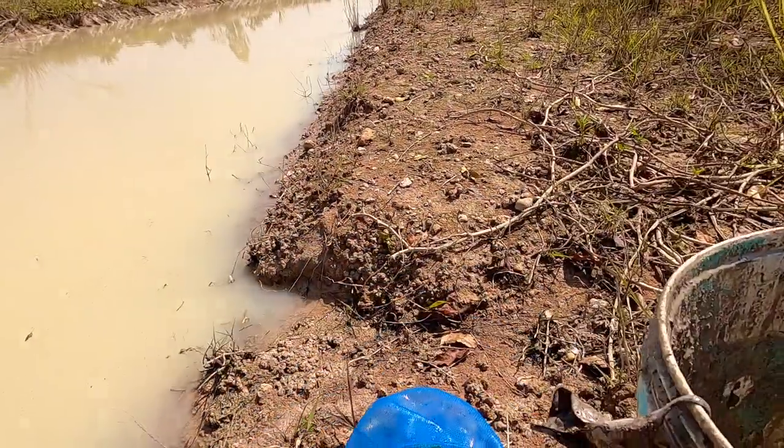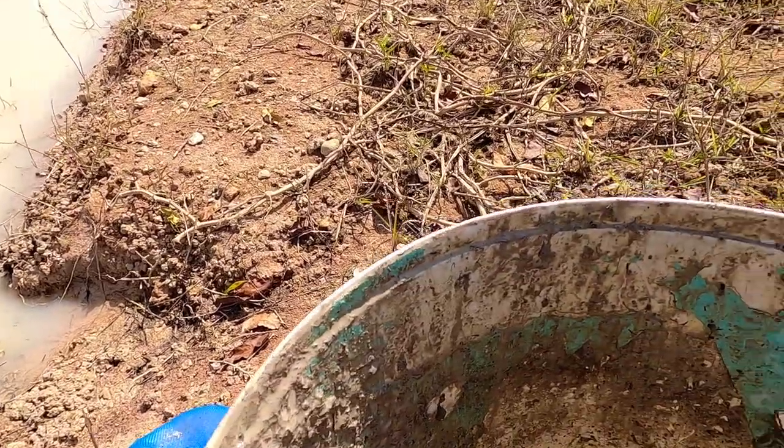So there. They're my favourite catfish to eat. Let's try and get you the chance. It's not easy doing this with the camera. Right, so I've got the two snakehead. I've also managed to get out the little climbing perch as well.